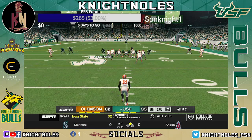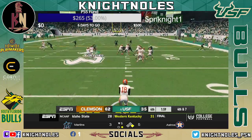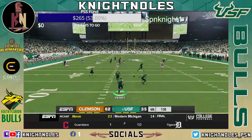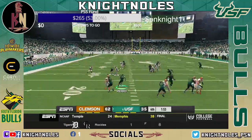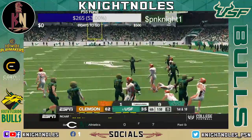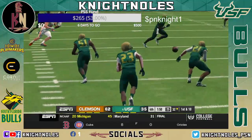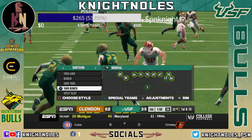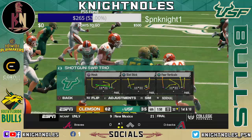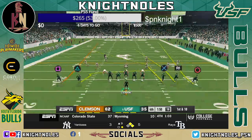The punter is going to try to pin them deep in their own territory with a good punt here. He drops it. They'll bring him down at the 32. Well, that's exactly what happens when you take your eyes off the ball. Concentration for a return man is of the utmost importance. That return man is lucky that his team got the ball back, or he would have heard an earful from the coach. Actually, he probably will anyway.